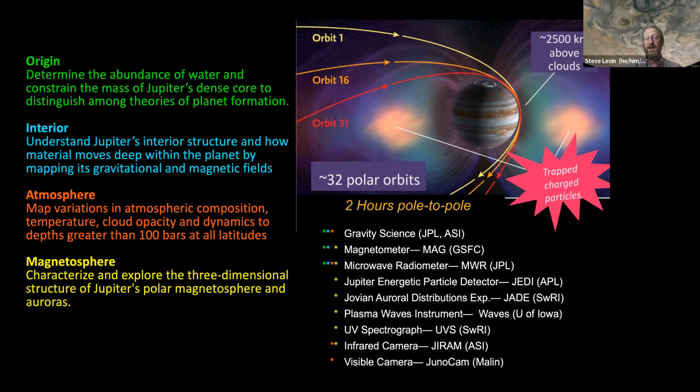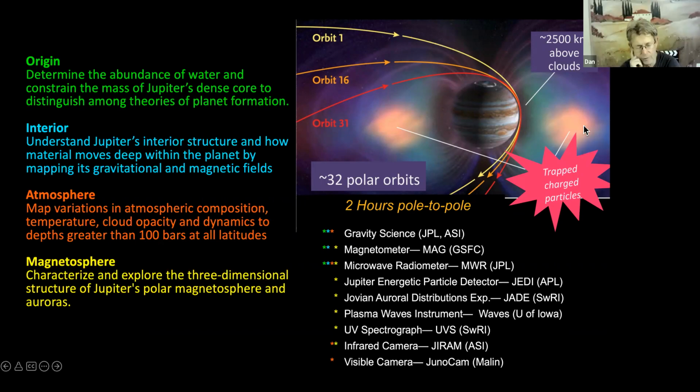That's probably what's going to kill Juno in the end, is the accumulated radiation. And of course, they're really interesting in their own right, trying to understand how these radiation belts work. Makes Jupiter a pretty dynamic kind of place. Absolutely. Thank you.